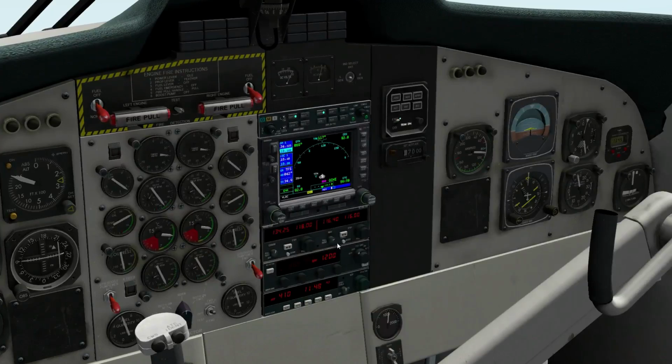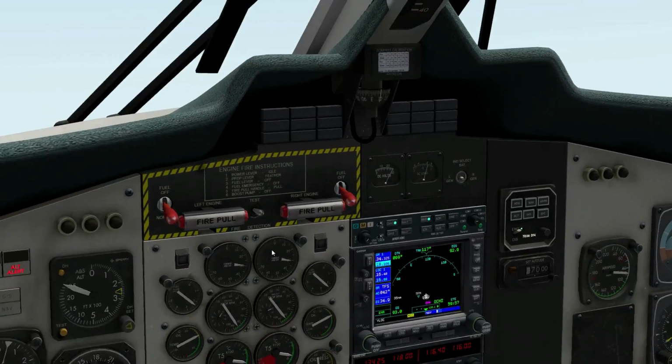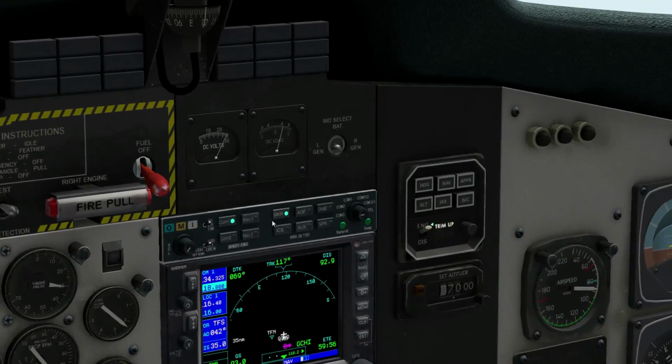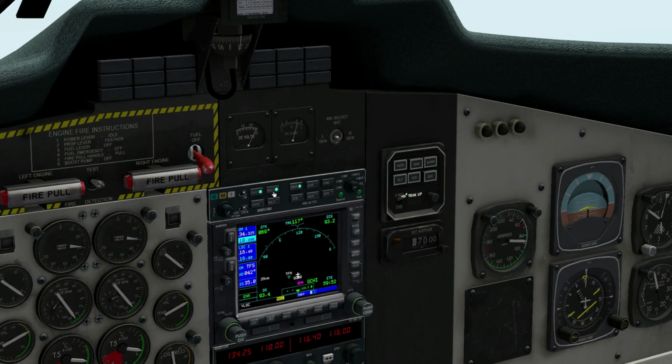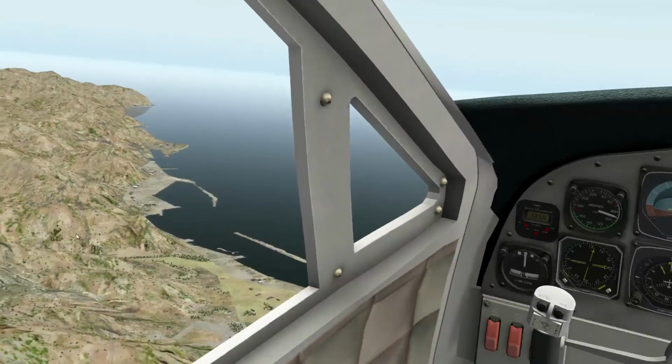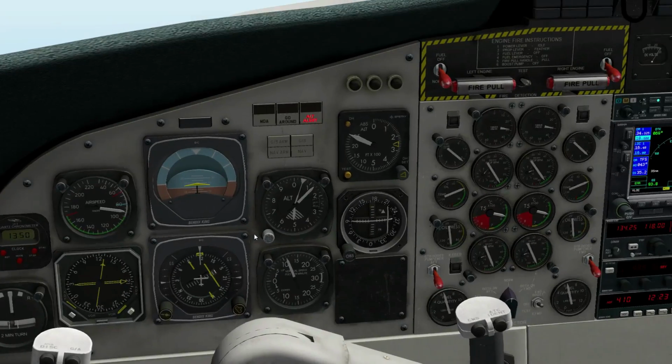So the first point that we're going to be going to, the first VOR, is this 116.4. Can we identify it? Let's have a little listen, see if we can actually hear anything. Let's just assume that is correct. I know it is the right one, so I can just barely hear that coming through. And that does work. Okay, so we're assuming that is correct.